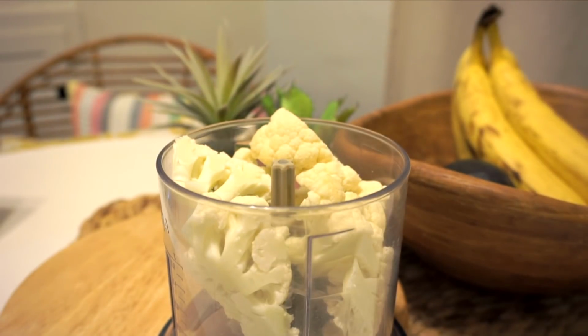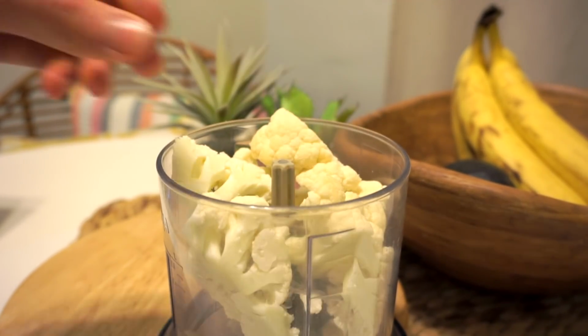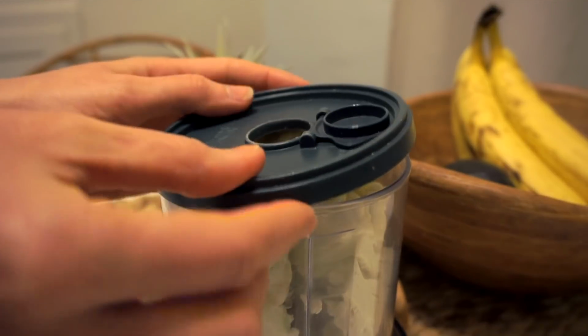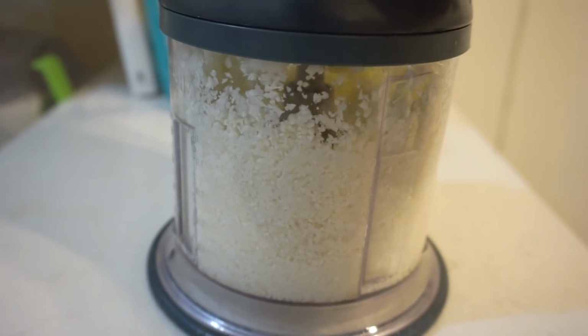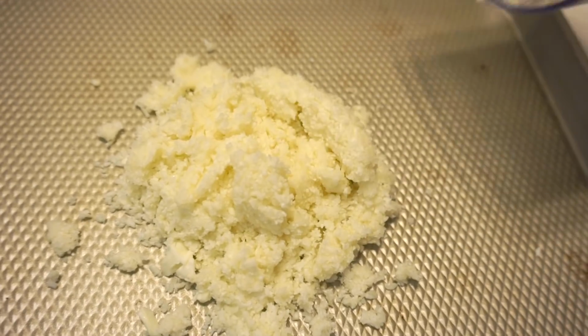I actually saw a couple of these types of videos on Instagram and thought I would try to recreate it, and it turned out amazing. So I hope you guys love it too. All I did was I took about 2 big handfuls of cauliflower and I put it into my little mini food processor. Then I pulse it until it's like a very fine cauliflower rice, and then I'm just gonna transfer that onto a baking sheet.